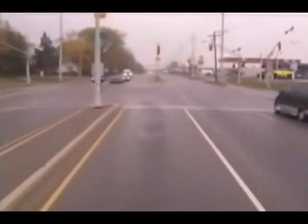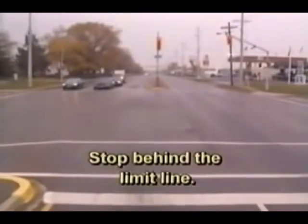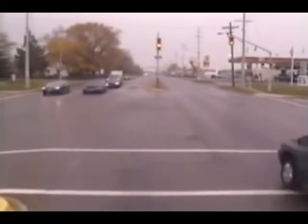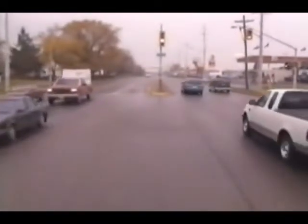Always make sure that the vehicle comes to a complete stop at a red light and that you are behind the limit line. Keep the wheels of the vehicle straight when entering an intersection so that in the event of a rear collision, the vehicle will not be pushed into oncoming traffic.